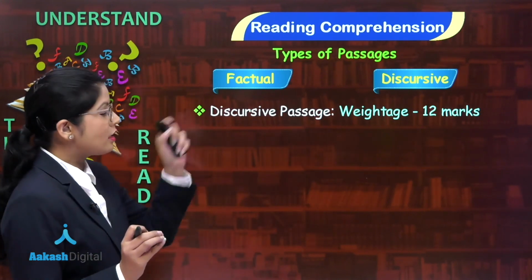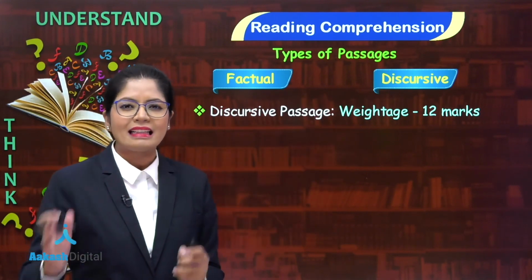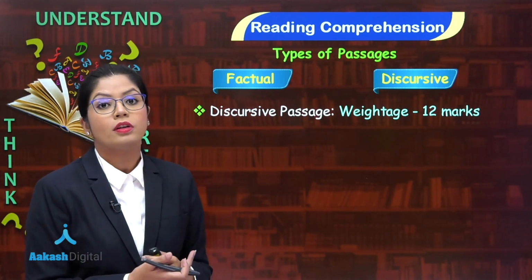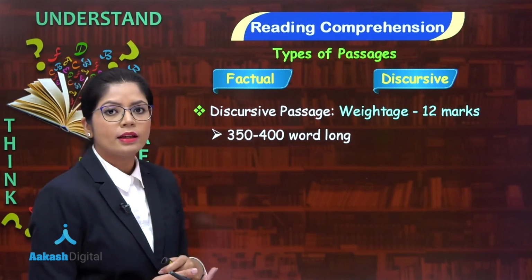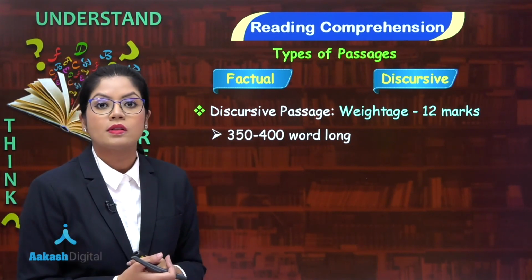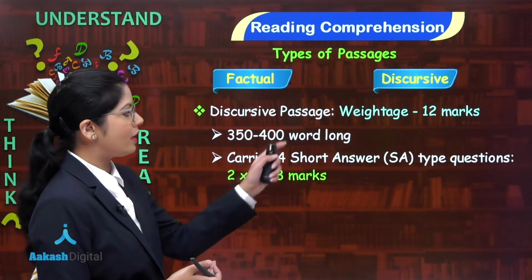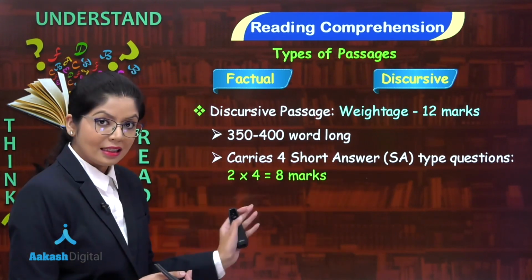Similarly, a discursive passage on the other hand will have a weightage of 12 marks. Completely in nature, it will be different from the expectations of a factual passage. If it is 350 to 400 words long, you might feel that you have to read deeper in order to understand the argument of the passage. But the nature of the questions carries 4 short answer questions, carrying 2 marks each.